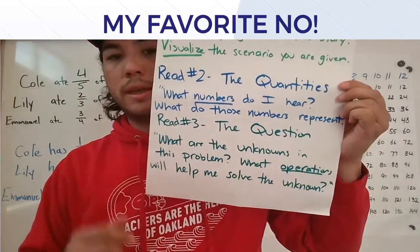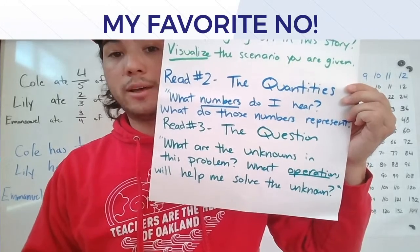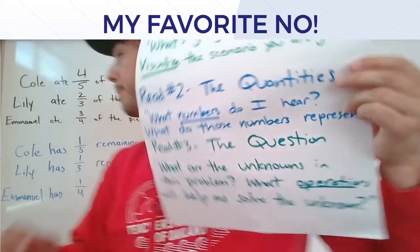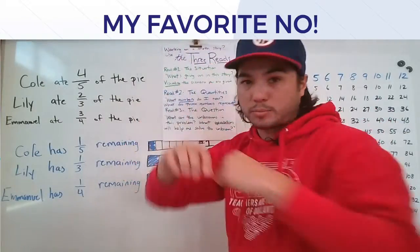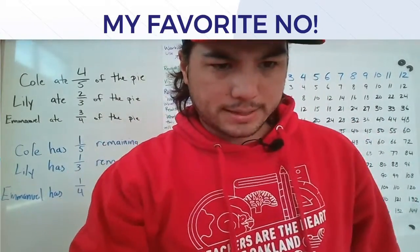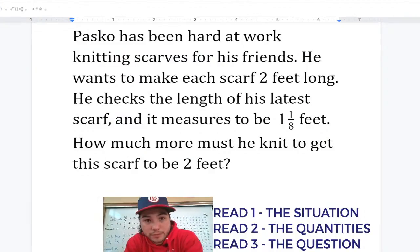And then last, think about the question. What are the unknowns in this problem? And what operations might help me solve that unknown? Okay? So let's go to our first practice problem today. It says this: Pasco has been hard at work knitting scarves for his friends. He wants to make each scarf 2 feet long. He checks the length of his latest scarf and measures it to be 1 1/8 feet. How much more must he knit to get this scarf to be 2 feet?